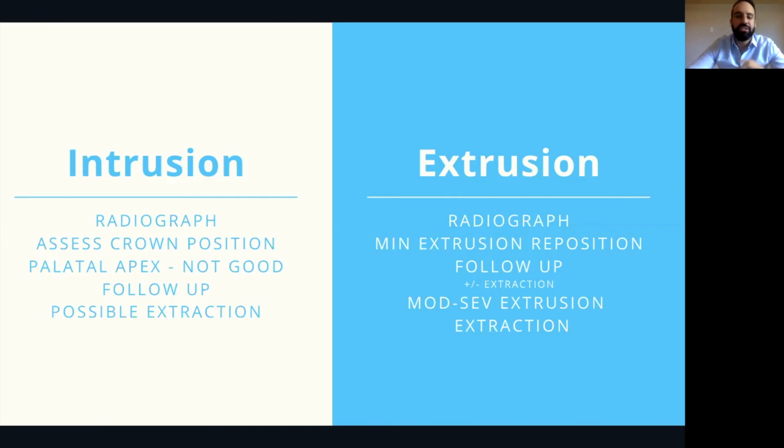Minor intrusions, moderate intrusions, straight intrusions, most of the times I let the intrusions self-erupt. So parents are usually on board with that as well. We keep an eye on them. I tell them the follow-up is absolutely important for me to monitor the progress in the eruption. So they do have to come back for those.